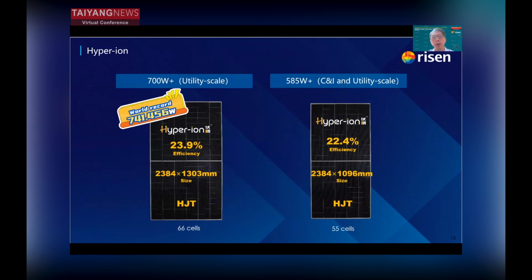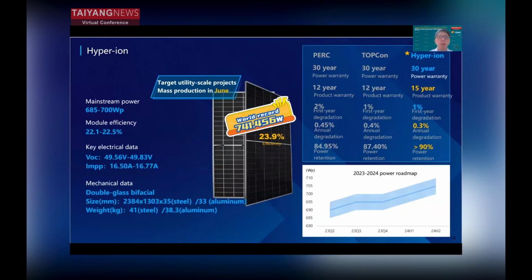And the one on the right is a smaller model, which can be applied to commercial and industrial rooftop projects and also some utility scale projects, with efficiency up to 22.4% and power output up to 585 watts. And these are some key parameters of our big model. For the first batch of mass production, we will have mainstream power of around 685 to 700 watts, and efficiency of 22.1 to 22.5%.